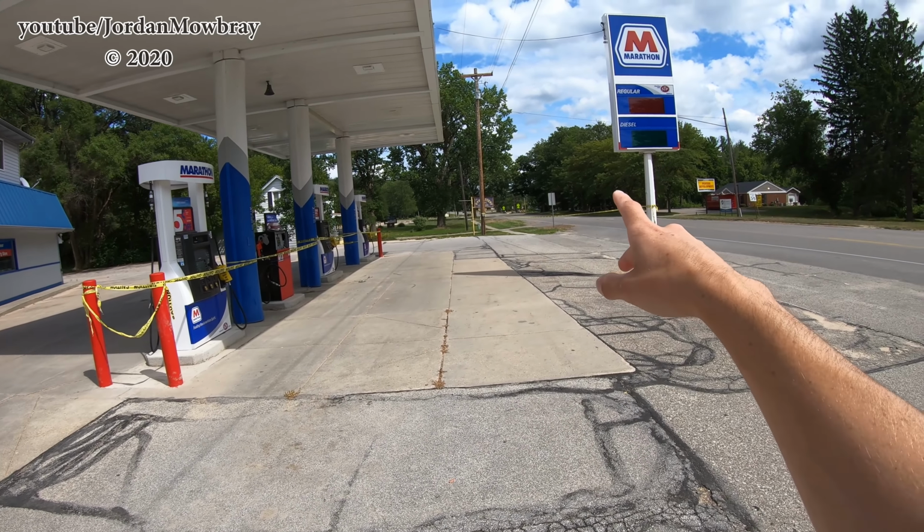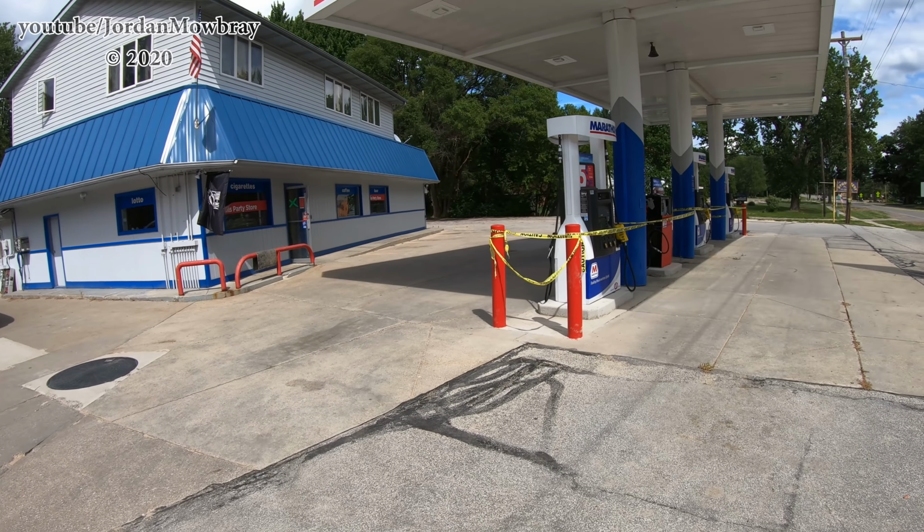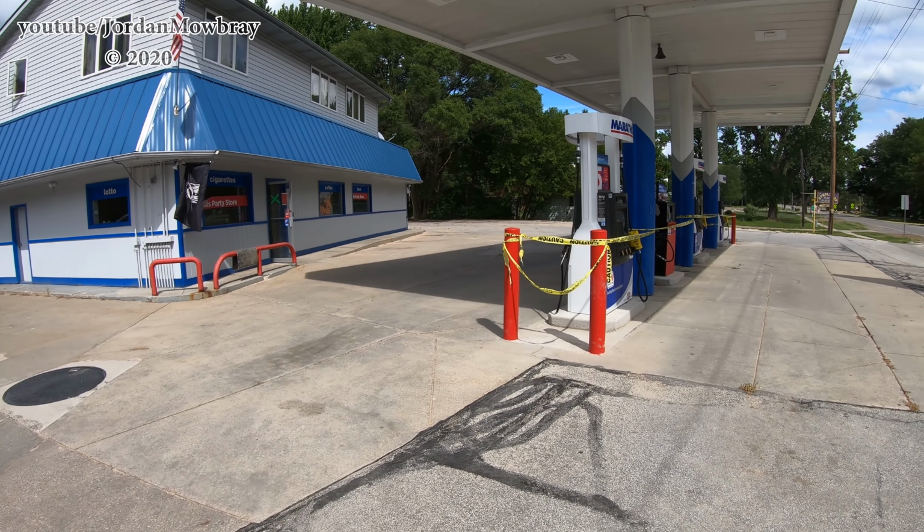And right up here is actually the chemical bank that was demolished. So you can kind of see that the water really did get way up here on Saginaw Road. We're gonna go inside and take a look at the renovations and the rebuilding that is going on inside now.